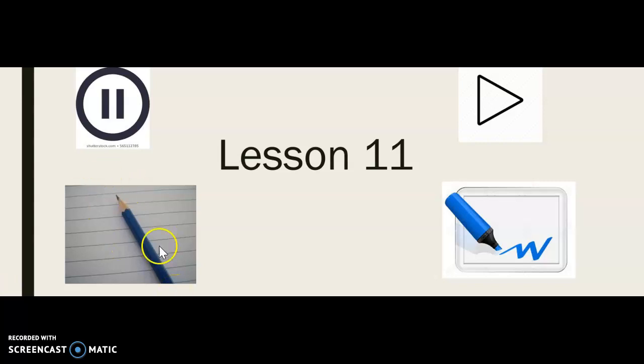For this lesson, you will need a piece of paper and pencil or a whiteboard and marker to write your words. If you need more time, you can pause the video and press play when you are ready to continue. Let's get started. First, we will say our sounds. You will say the sound, then we will say the sound together.